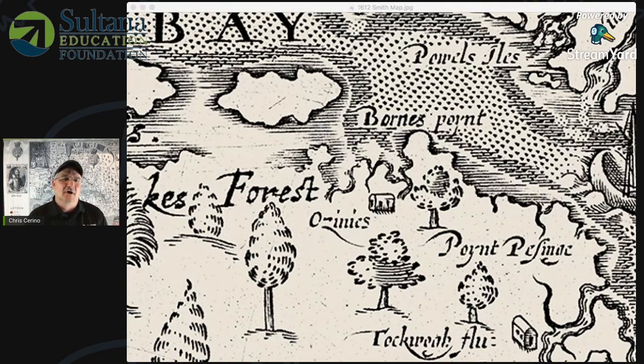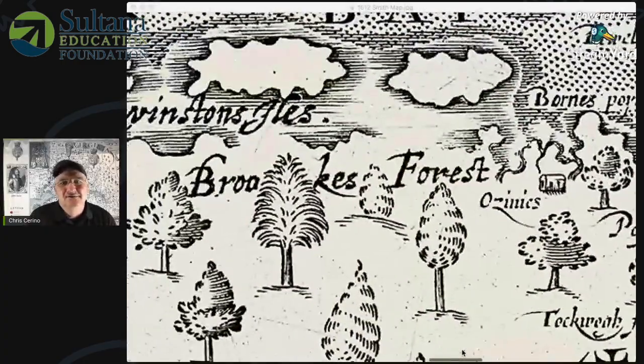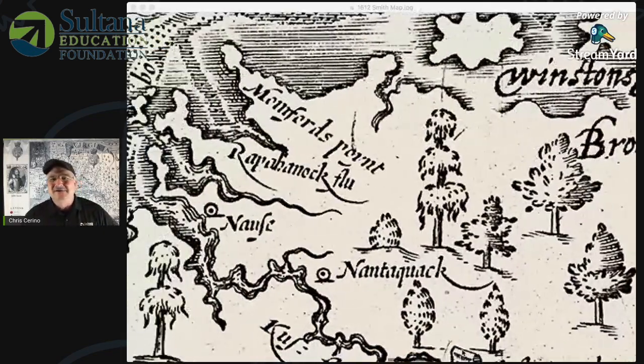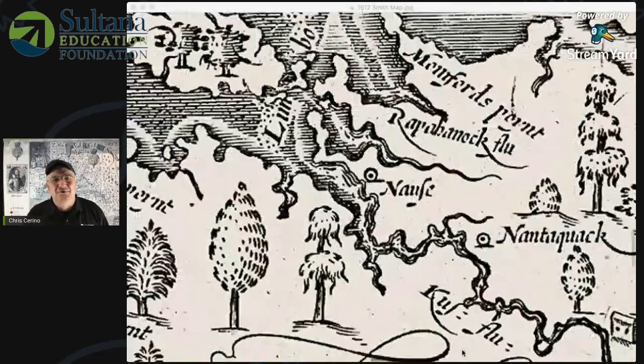You can see the large islands that were in the middle of the bay. That's Kent Island, Tillman Island, Sharp's Island, which is no longer there, which he called Winston's Isles. It must have been cool. You're going up the bay and you're just naming things after yourself and other people in your party.